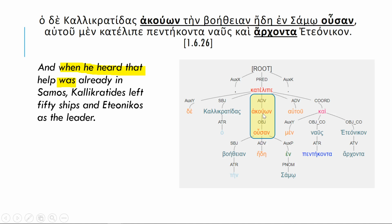Hearing, and again, you hear something in the participle, that help was in Samos already. So again, this is a subject, this is a predicate nominative. You hear that help is in Samos. Note that archonta could be a participle. This is one of the problems with this verb. The participle has become a noun. So if you are an archon, you are someone ruling. So it's become a noun, and sometimes you have to decide, is this talking about someone who's officially an archon, or is this just someone who happens to be ruling? So that can be labeled different ways depending on what you think is happening.